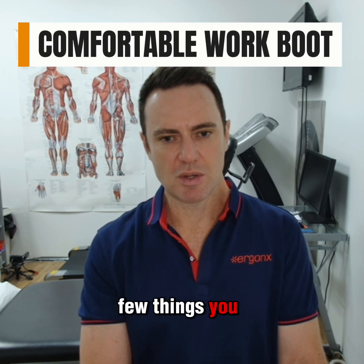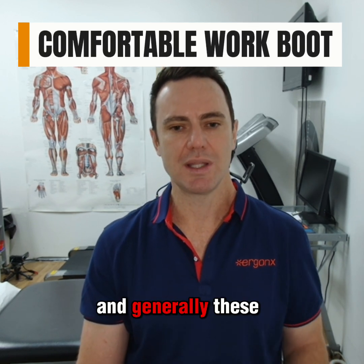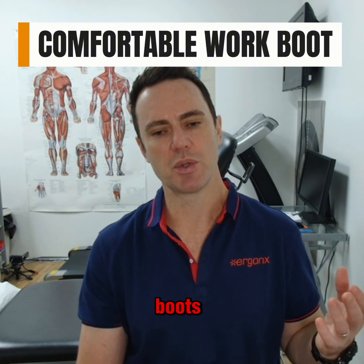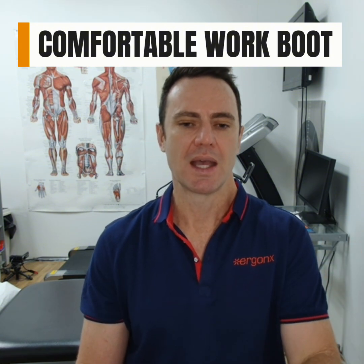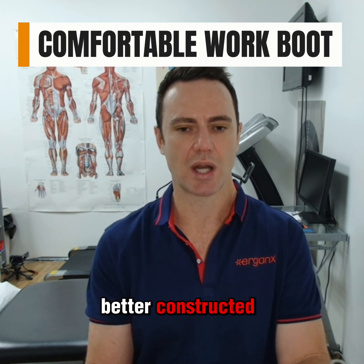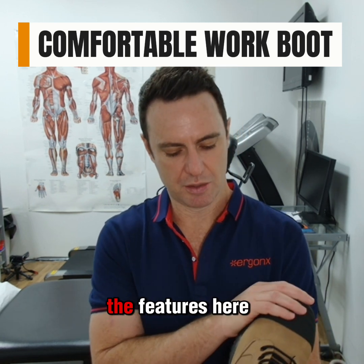So there's a few things you need to look for in a work boot, and generally these are features of the higher end boots. So that's generally why you'll find the more comfortable boots are more expensive, and they'll also last longer because generally they're better constructed. So we'll jump straight into the features here.